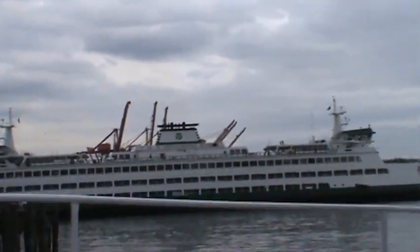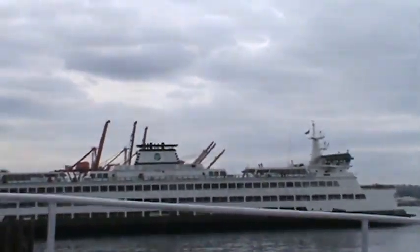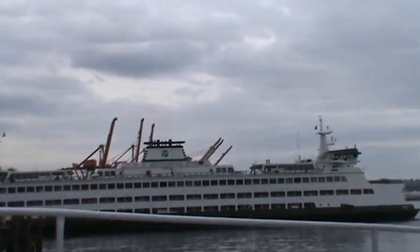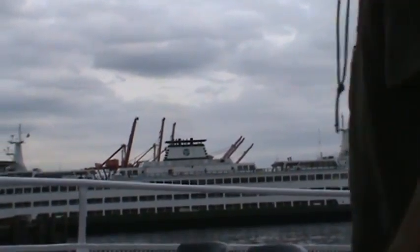The ferry is over there. It takes people and cars and bicycles and things all the way across.